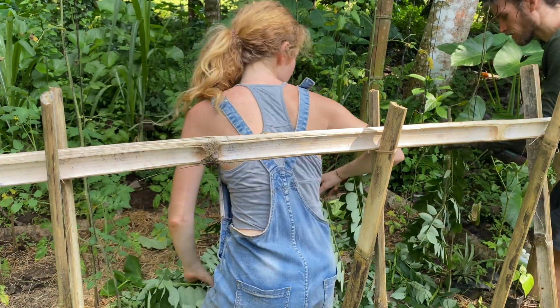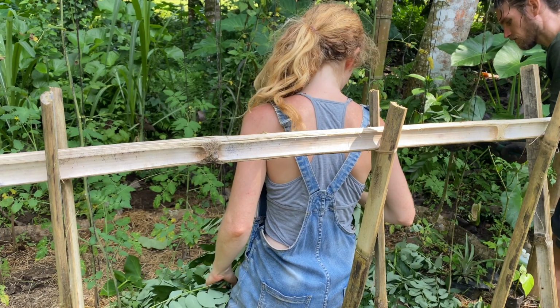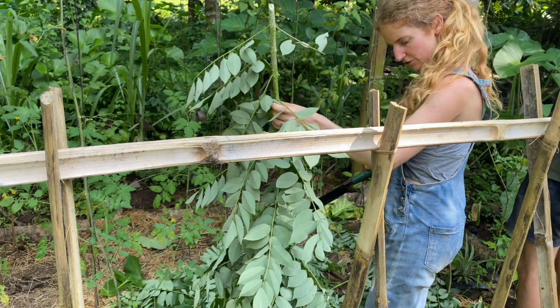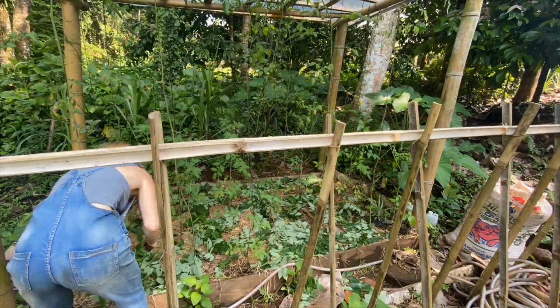Yeah, can you start it? And you throw this. I wouldn't put this in, it's going to hurt your feet. Ha! This one always knows how to do things more efficiently.